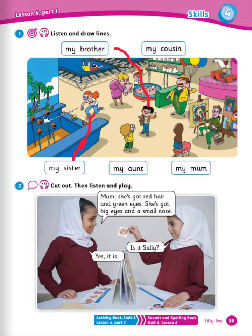Is this your mom? Who? Here. She's got brown hair. She's got a small nose and big green eyes. Brown hair, small nose, and big green eyes? Yes, that's my mom. And who's this over here? Who? The woman with the baby. She's got fair hair and brown eyes. Oh, yes, it's my aunt, and the baby is my cousin.